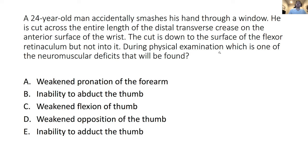Now, the question is saying that we didn't cut into the flexor retinaculum. So that means the median nerve could not have been affected. So we must be talking about the ulnar nerve. So that's the first step, right? Then we have to determine, well, which of these involves the ulnar nerve? And I put this one here for a reason, because it's not that obvious. So first off, yes, median nerve is not affected. Not into it, right? But what is not intuitive is that the ulnar nerve actually helps with adduction of the thumb. So the ulnar nerve, even though it comes off on this medial aspect of your hand, does have a branch that helps with adduction of the thumb, right?